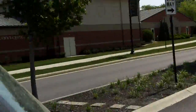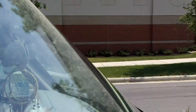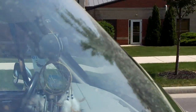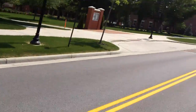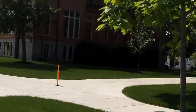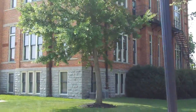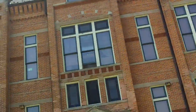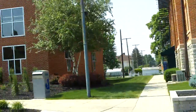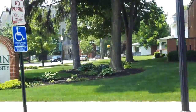And then more of the Student Center and the gymnasium for basketball practice. This is their main building for classes. And their library. Tiffin University.